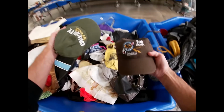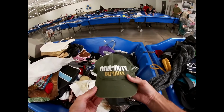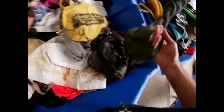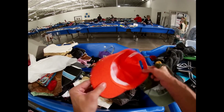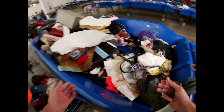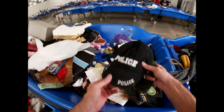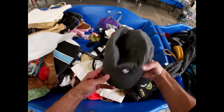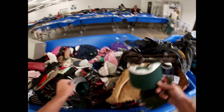I'll take that Titleist visor, easy $15 right there. This Call of Duty World War II hat. There's a new Call of Duty game that I think has just come out or is going to be coming out soon. And so I didn't do my research and forgot that that hat was in my cart. So I brought that home, but that is probably not even going to be listed. It's not even worth $10. Same with the Shock Top hat, although I did look that one up, but I put it back because it had no value.